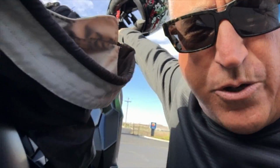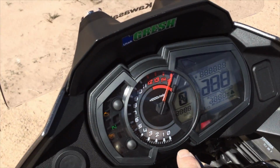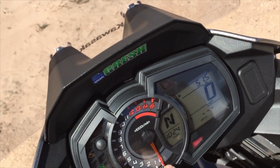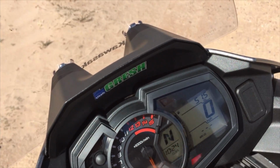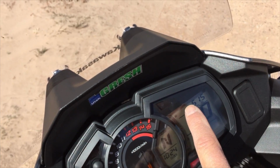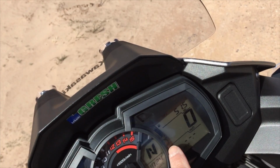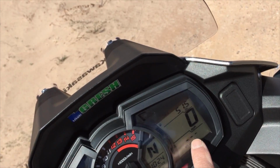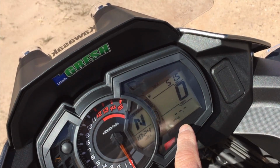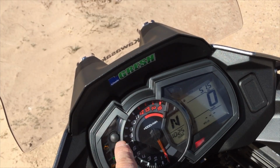Nice quiet exhaust note, the way I like them. Up on the dash here, you've got your speedometer, your clock, your neutral. It's real easy to get into neutral. You've got trip 1, 2, and odometer. Fuel, water temperature, miles per gallon, a momentary shot of what you're doing, and overall average. And these buttons here change the screens.